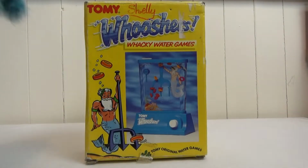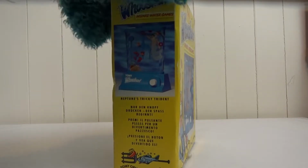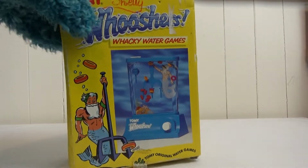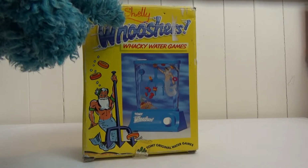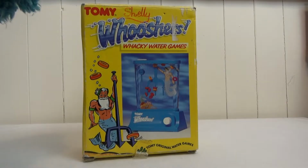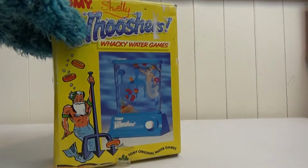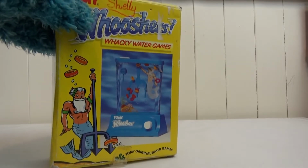Okay, here we go, dudes. This is the Tomy Whooshers Wacky Water Games, and this one is Neptune's Tricky Trident. So let's take a closer look at the box, and straight away I noticed the name Shelly at the top of there. Don't know why, it's not supposed to be there, so Shelly, if I've got your water game, I'm really sorry. So yes, there were loads of these back in the day. They were really cool, I used to play with loads of them. I think I had a Sonic the Hedgehog one, if I remember.